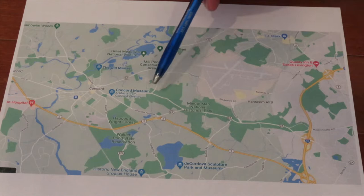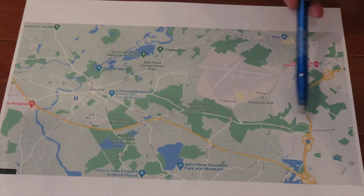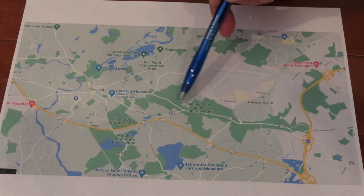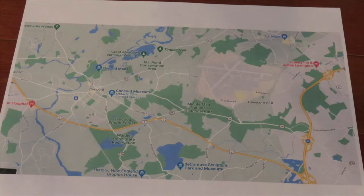So we actually biked along the whole trail, which kind of gives you an idea. This follows where the British soldiers were going from Concord back into Boston. And there's some historical sites along the way that you can stop and see from that time period. So sit back, relax, and enjoy Minuteman National Historical Park, Massachusetts.